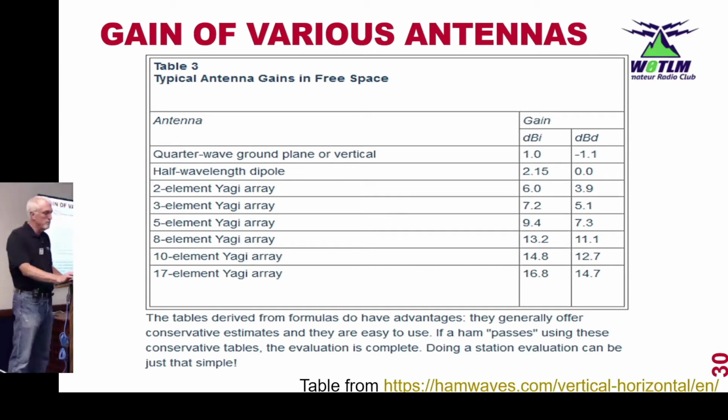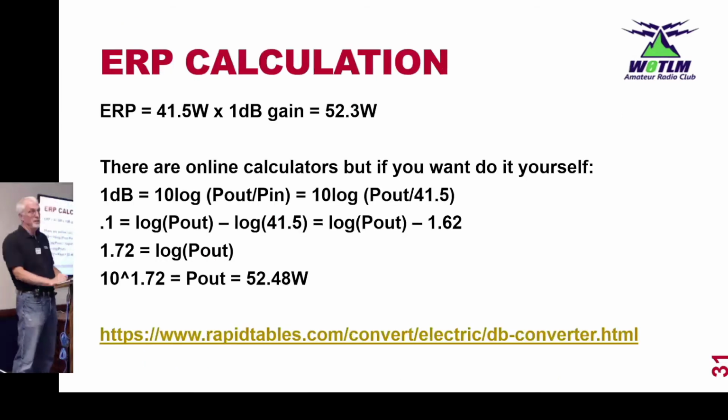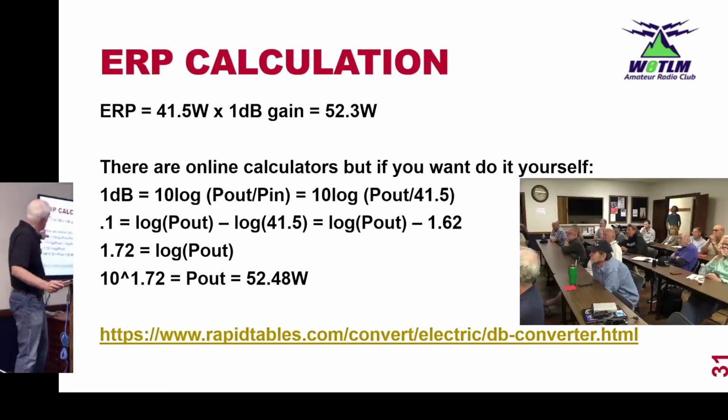Now we can get to the ERP calculation. So we figured out 41.5 watts, and I have a vertical antenna, which is about a 1 dBi gain. There's online calculators that do it, and that would come up to 52.3 watts. Took a while to get there, but pretty confident with that. You do it once, now it's pretty easy to go through and do it at each of the bands that you're currently operating on.